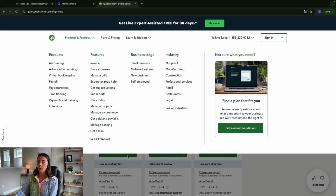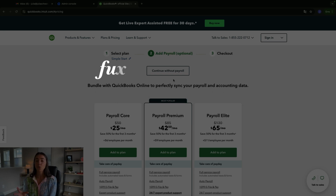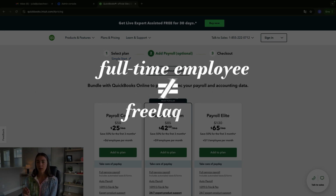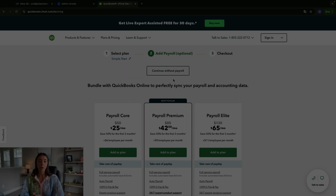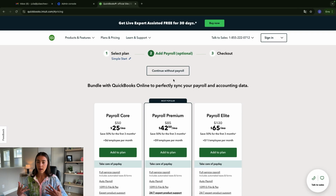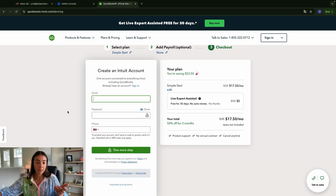You probably don't have payroll right now. Payroll is if you have a full-time employee working for you. A full-time employee is different than someone who works as a freelancer, which you either have or might have in the future. A full-time employee is someone who's on a W-2. And even if you do come to the point that you have a full-time employee, or if you already do, I wouldn't recommend you running payroll through QuickBooks. I would choose a different software for that. So I'm gonna click continue without payroll, and I am going to check out. And now I have my business credit card that I can use, and that's just gonna go straight to my business account. So I'm gonna do my new email.